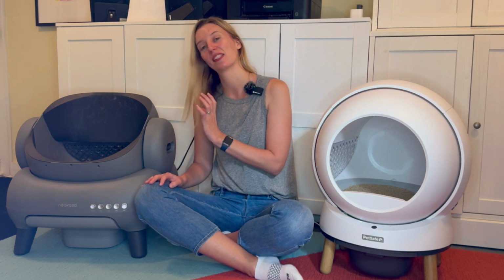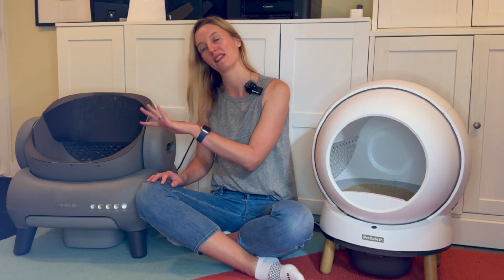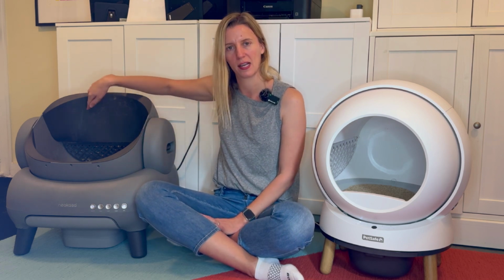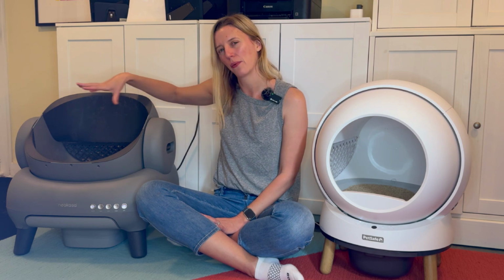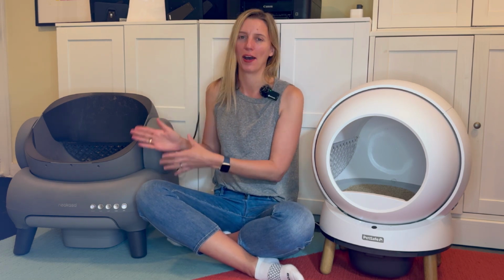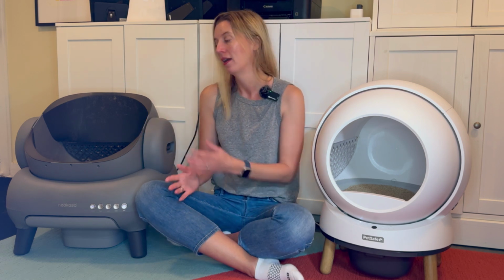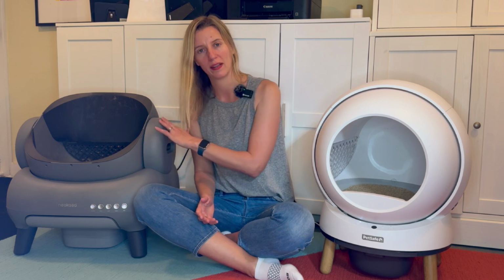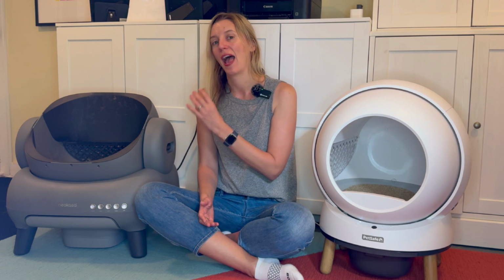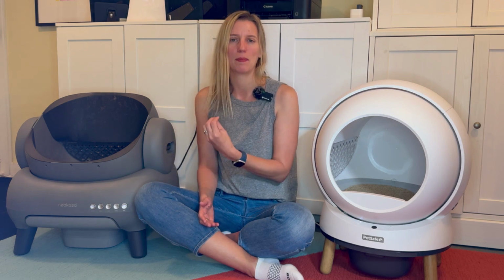Now, the Neakasa is not really a pretty box. You can see all the litter, and as it dumps, it does dirty this top section, as you can see. So it's always going to look a little dirtier. This one is definitely designed to be put out of the way, but I think this is the most cat-friendly automatic litter box I have come across. Most of them are confined in some way, whereas this one, thanks to its open top design, is really great for any cat at any size and any personality.